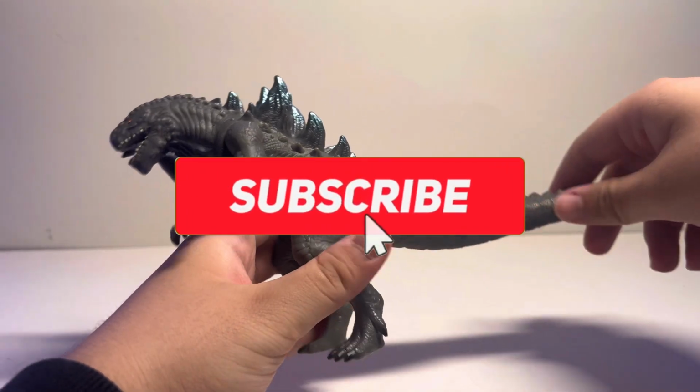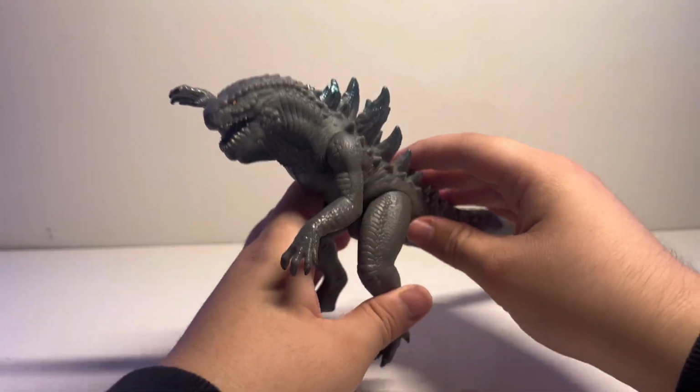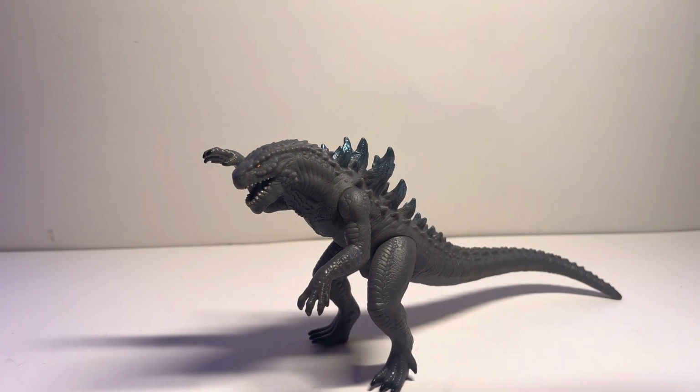Overall, Bandai yet again kills it with Godzilla's sculpt and details, giving us not only an accurate Godzilla 1998 mold, but one that respects some of the original ideas of the design.